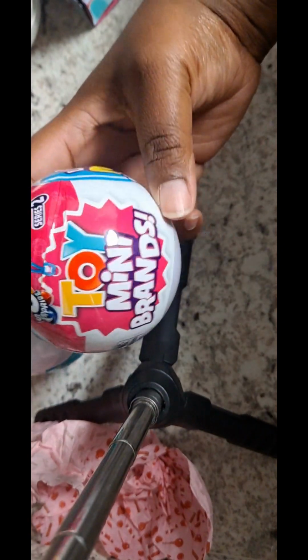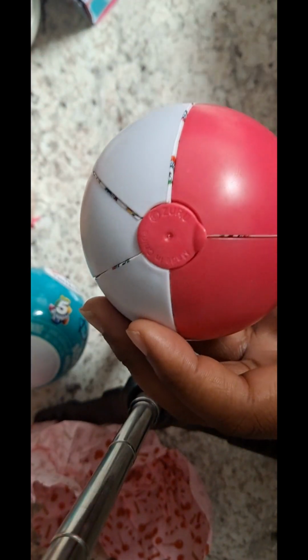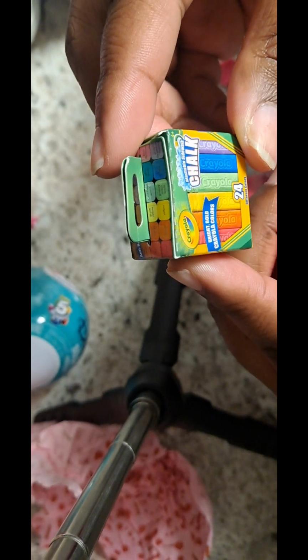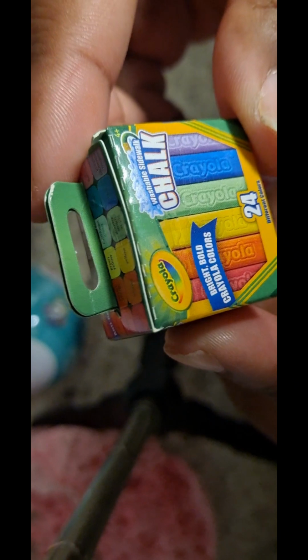So we're going to open the Toy Mini Brand Series 2 right now. Alrighty, so this is very strange. I've never had it where these two are bigger than these two. So I'm not sure what's going on here. Or maybe my eyes are playing tricks on me. I don't know. Oh, we got some chalk. Washable sidewalk chalk. Okay. That's cool.